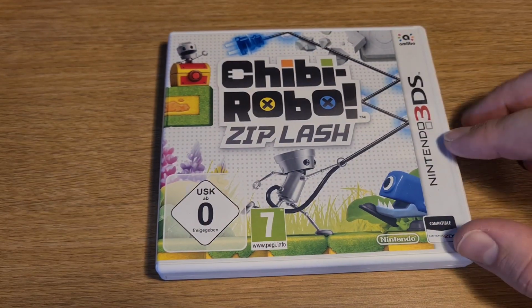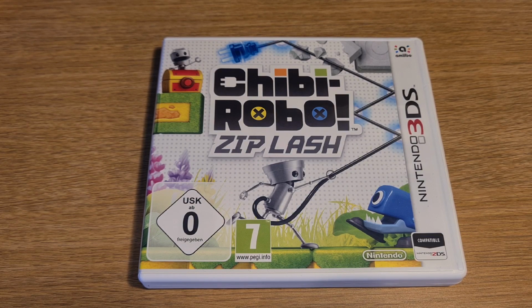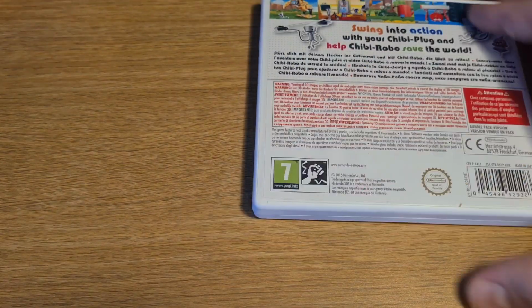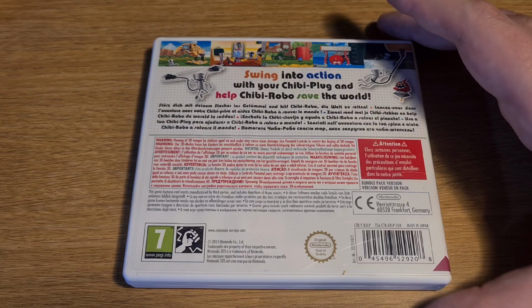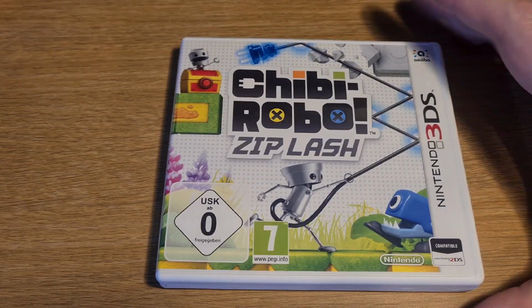Chibi Robo Ziplash. One of the most underwhelming games, I think, on the 3DS. This is another one that had a big boxed version. It came with a Chibi Robo amiibo. The amiibo is excellent, but the game itself, very underwhelming, very disappointing. Fans had been waiting for a new Chibi Robo game from GameCube up to this point, and this one was just severely lacking, unfortunately. Not one of the best games on 3DS.